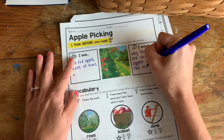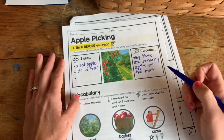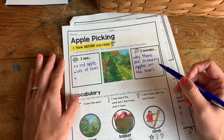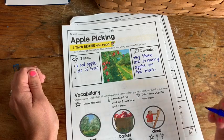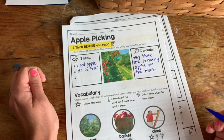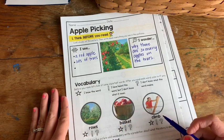Depending on the level of your students, you might need to really show them an example at the beginning of how to ask an I wonder question. But as you go through these steps, every single time you do a reading passage, they're going to pick up these skills really quickly. Now here we're going to talk about 3 vocabulary words that we're going to work on.